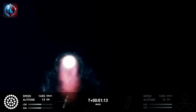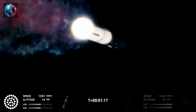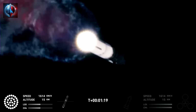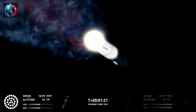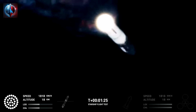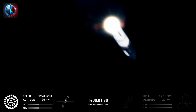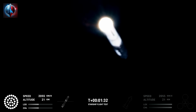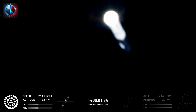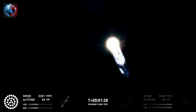That tells us Starship is through the period of greatest stress on the way to space. Now the next major event is hot staging in just over 90 seconds from now. To get ready, the booster will shut down all but three of the Raptor engines. Clamps holding the two stages together will release, and the Starship's second stage will ignite its engines. Starship will then separate from the Super Heavy booster and head to space.